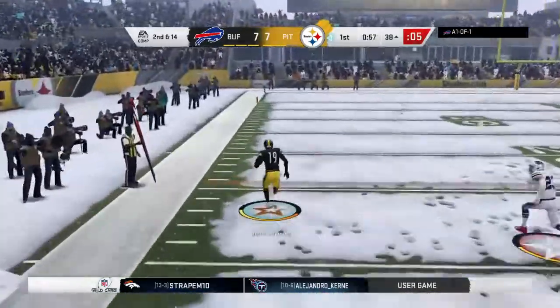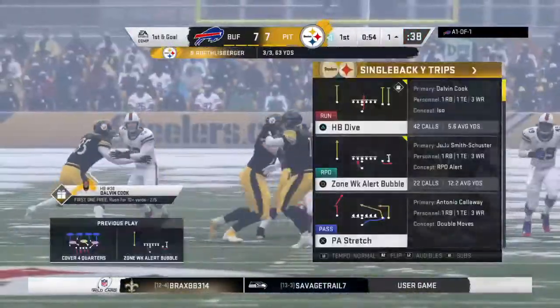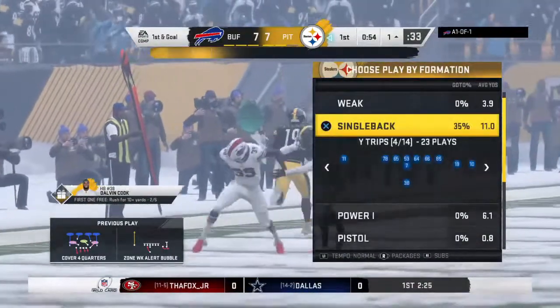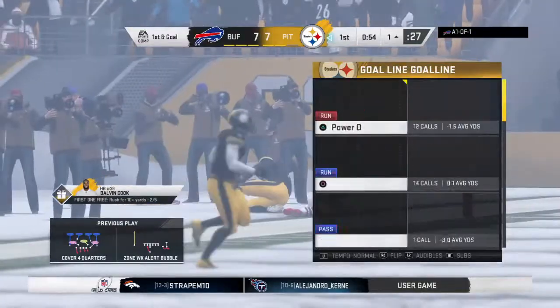A quick pass out to Juju. They give him a gain of 37. It's not a surprise when you read scouting reports and watch tape, because you know he's a heck of a player. But he is so difficult to get down in the open field. They just want to get him the ball and let him do his thing.